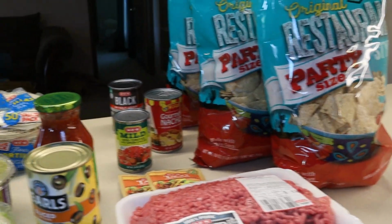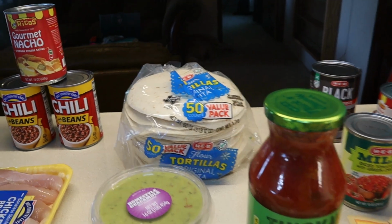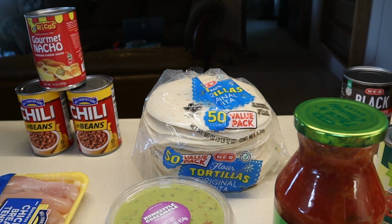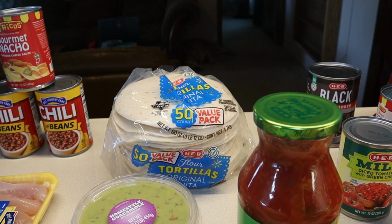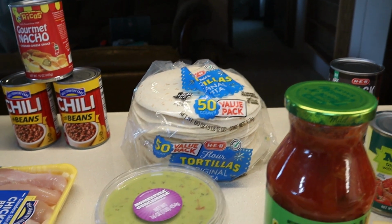For another dinner, we are having tacos. Now, I'm having tacos and nachos, so some of these things can be used together. So there's the tortillas for my tacos. I always buy a 50 pack because then I can use it for other things too. One of the things we're going to have also for dinner is bean and cheese burritos. I already had the cheese and the beans, and I think I actually still have some tortillas left too, but those are just a backup for me.